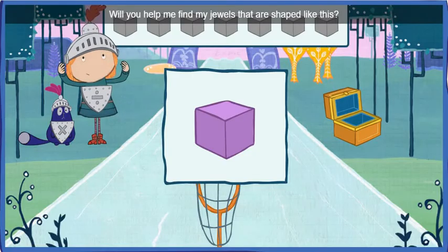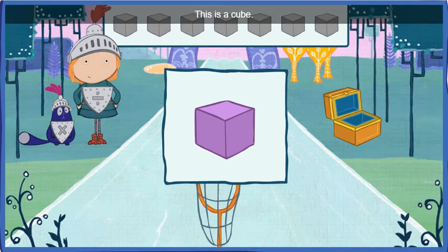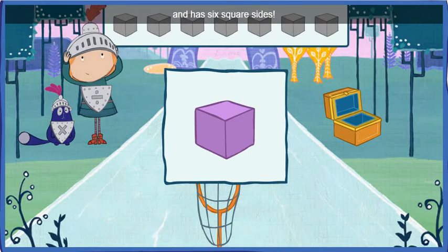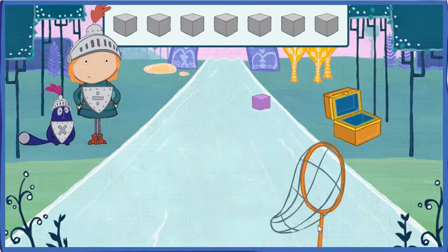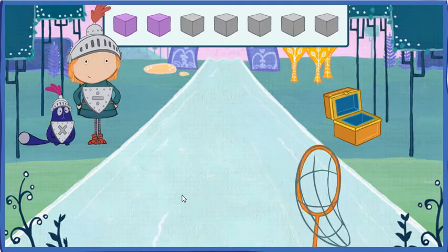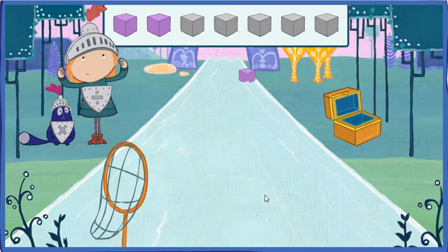Will you help me find my jewels that are shaped like this? This is a cube. A cube is a solid shape that looks like a box and has six square sides. Woohoo! Great! We need to collect more. Keep going!